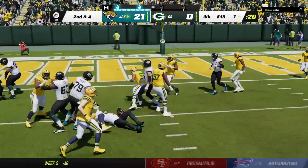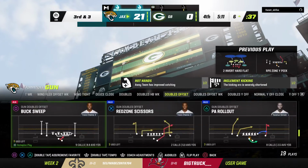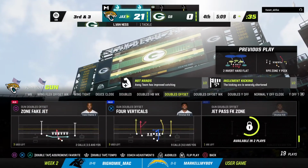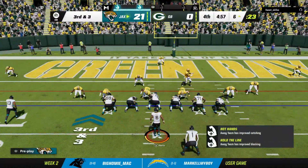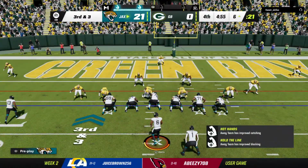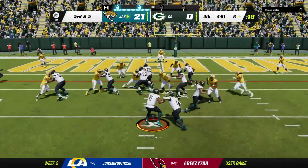Etienne up the middle. And he'll be stopped just outside the 5 at the 6. Just a yard on the pickup there, and it'll leave him with a 3rd and 3. Well, when you go from 2nd and 4 to 3rd and 3, that just tells you who won that battle on the last play, huh? Yeah, first round went to the offense, second round the defense.